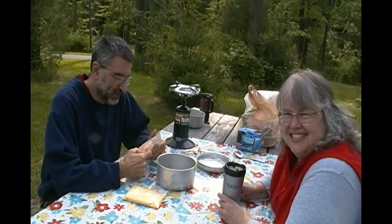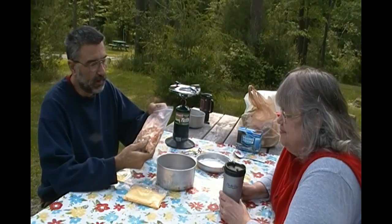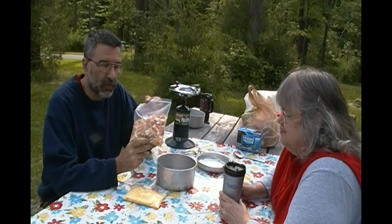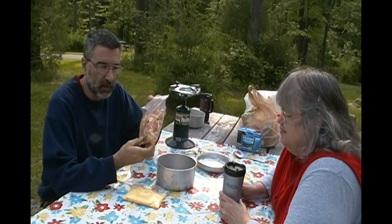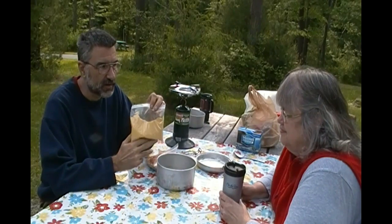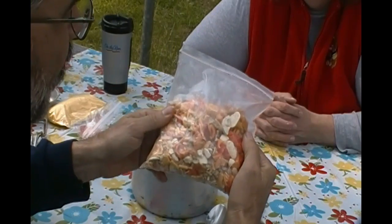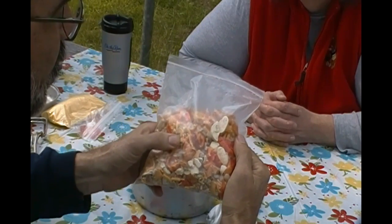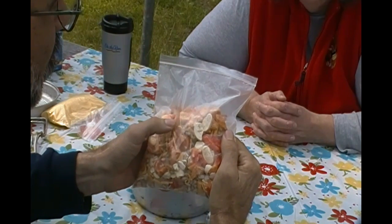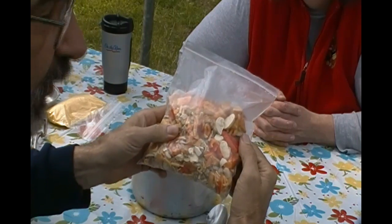Good morning, everybody. So here we are for our first breakfast, and this morning we're going to have omelets. These are all of the ingredients that we need for the omelets, all pre-packed at home before we left and put in one easy bag. This is the scrambled egg mix to make the eggs. In this packet we've got sausage, tomatoes, red bell pepper, cheese, mushrooms.